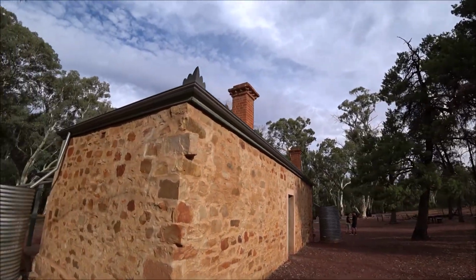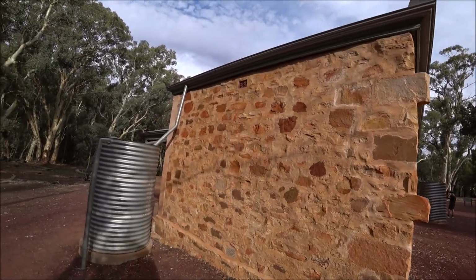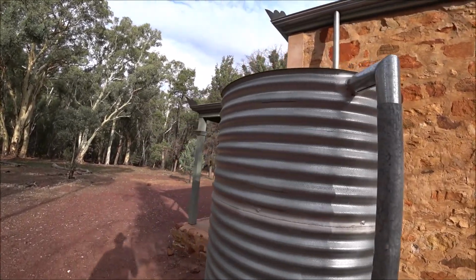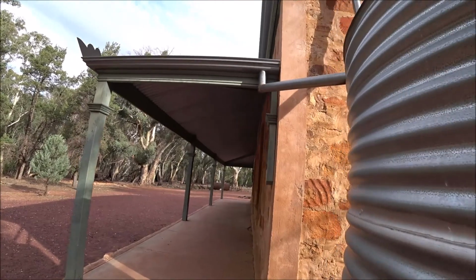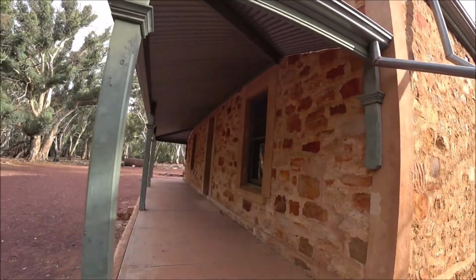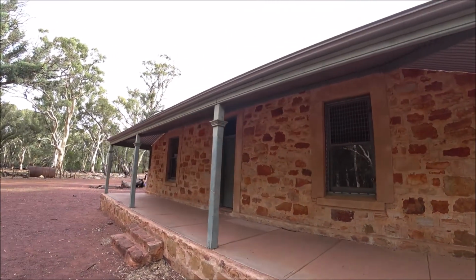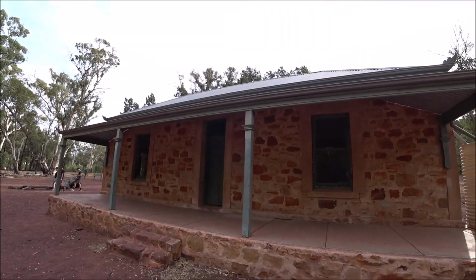In 1899, the Hills family set up a lease here and grew wheat. 5 years later, they built the Hills Homestead. Hills family worked the land till 1914, when they were driven out not by drought but by flood.